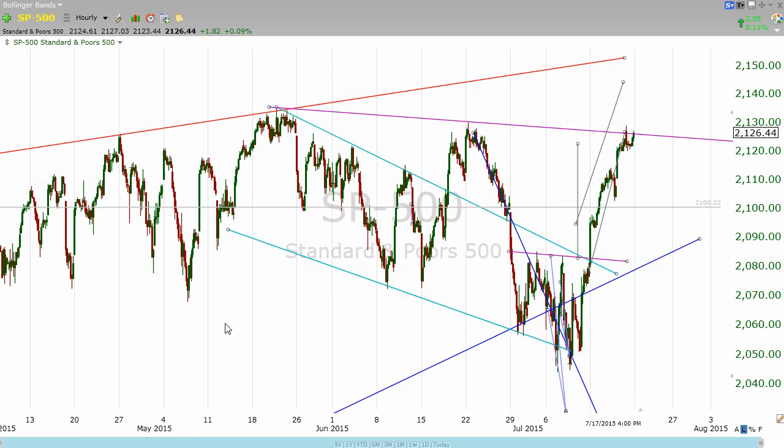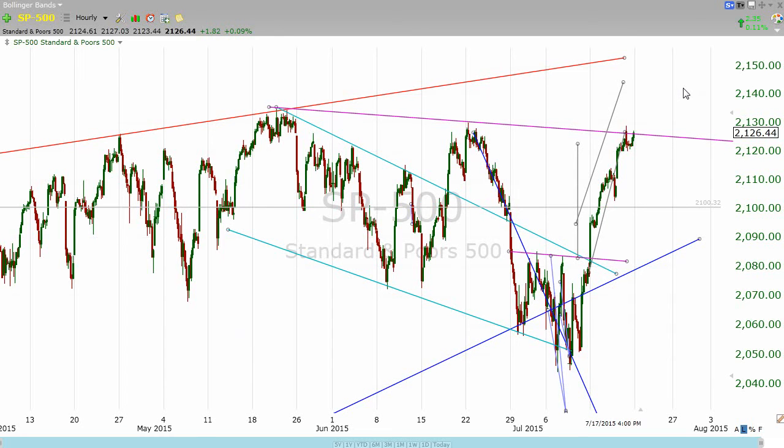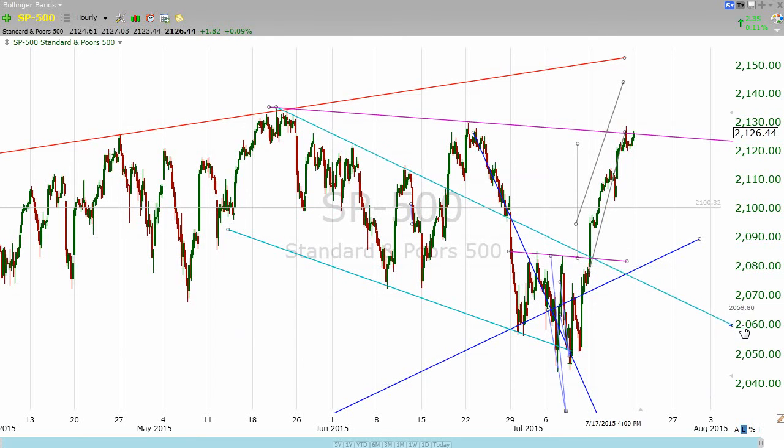But apparently the markets liked what they heard in the way of Greece backing off a little bit on their demands, and it appears that perhaps there's more hope now than there was a couple weeks ago. So anyway, this line we are now over by easily a technically significant margin. Therefore, this line would be considered support.